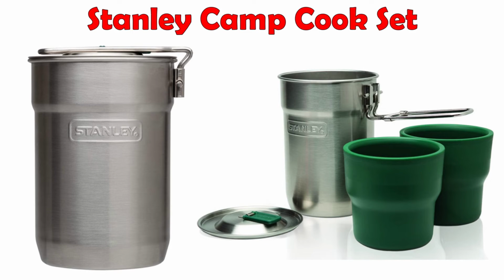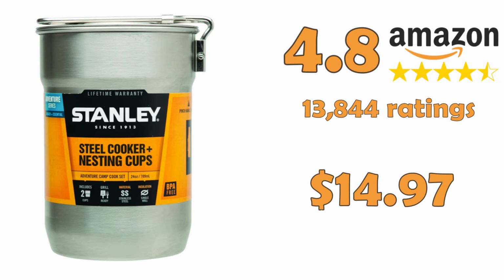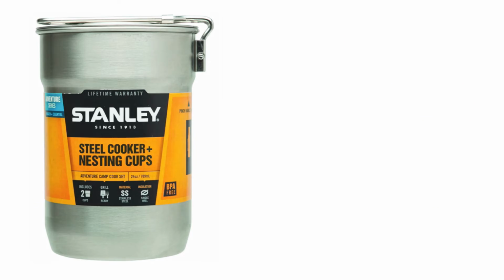Stanley Camp Cook Set. This set with a 24-ounce kettle and 2 cups is a great lightweight cooking pot for backpacking trips. From a hot meal, coffee, or just boiling water, you can prepare it all. An ideal accessory for your hiking trip.